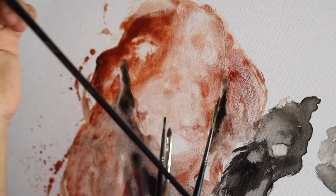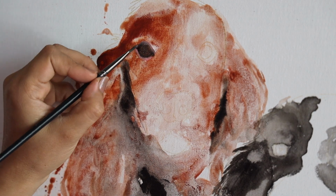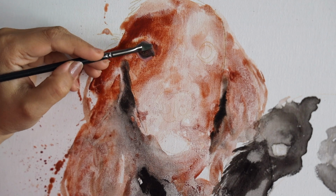Painting eyes today, which is my favorite part. Very excited and a little pressure too this time, but let's see how it turns out to be.